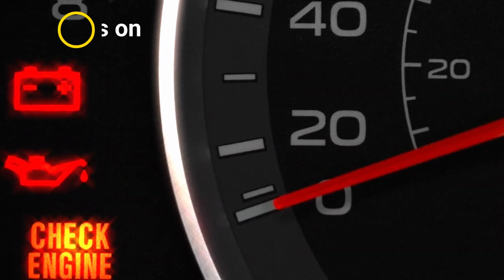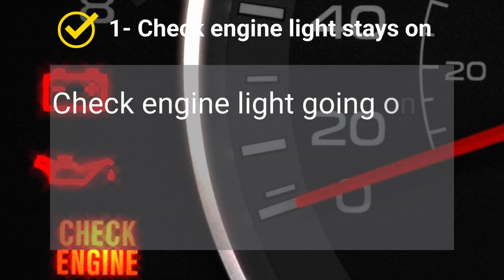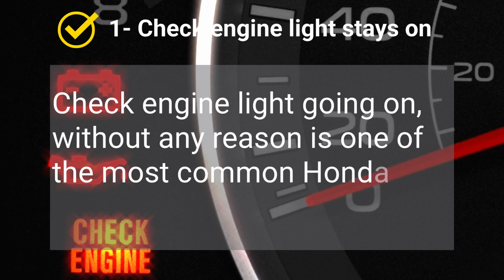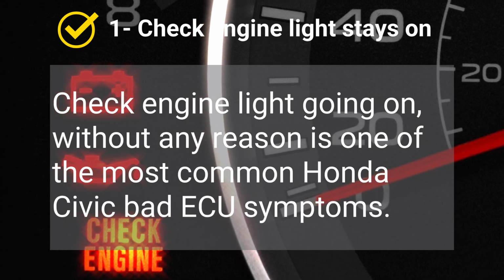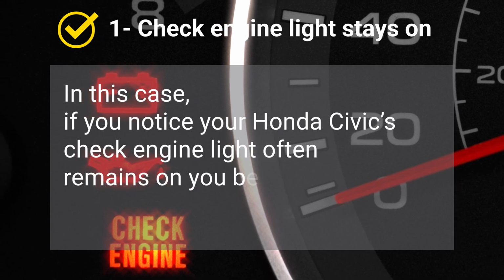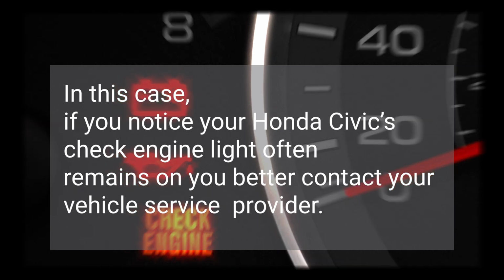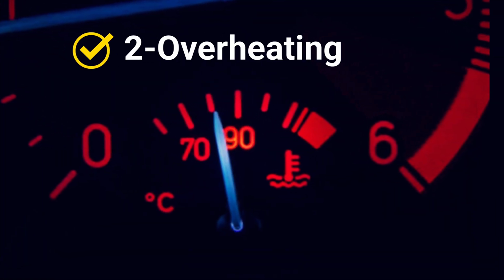Problem number 1. Check engine light stays on. Check engine light going on without any reason is one of the most common Honda Civic bad ECU symptoms. In this case, if you notice your Honda Civic's check engine light often remains on, you better contact your vehicle service provider.